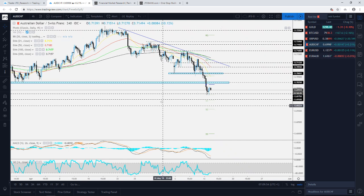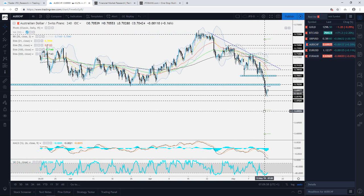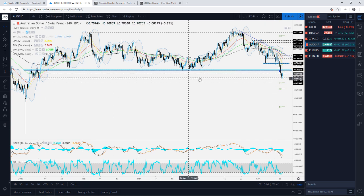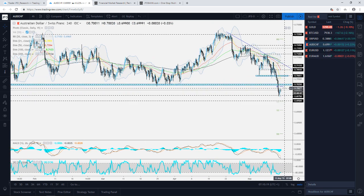AUDCHF, very quickly on this one, very interesting pair. It managed to break one of our key important support zones, the highlighted one here near the 0.7025. You can see how well this level played previously in the past, and it acted as a support level and also as a resistance in January, and now it's back below this.